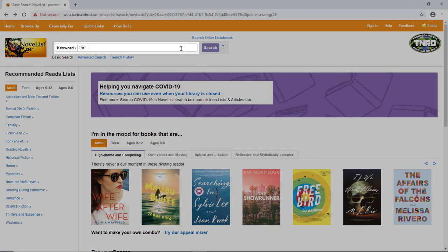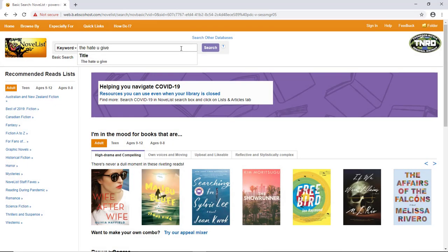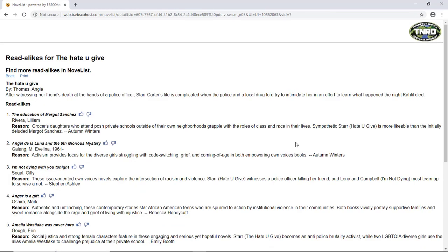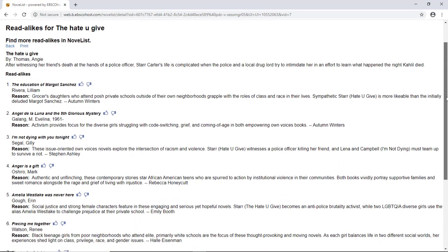A title read-alike is going to ask NoveList to compare specifics of one book to specifics of another to make recommendations. When the search results open, I'm going to look for a link for title read-alike. A page of recommendations opens, much in the same format as the last search.